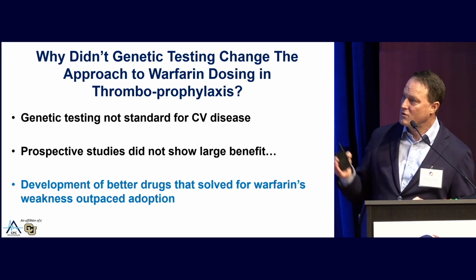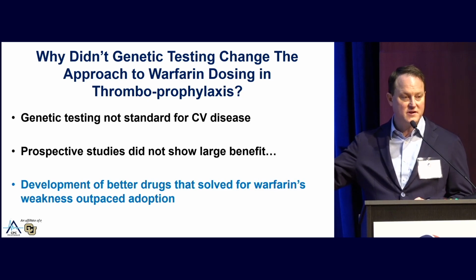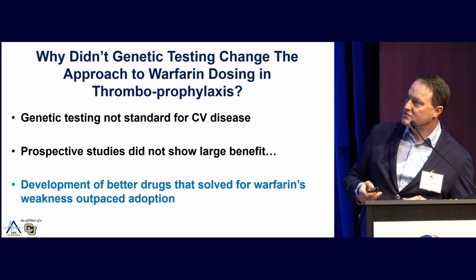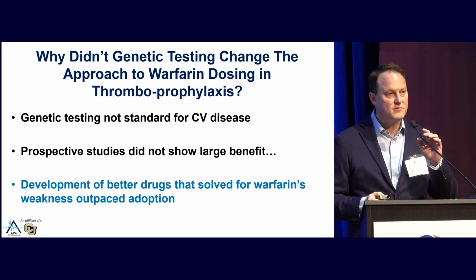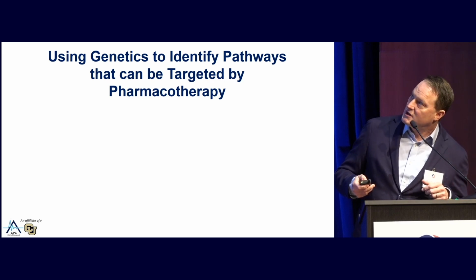But I think the more important thing is that drug development is so fast that we're already on factor XI inhibitors before people can even think about how to integrate genetic testing into it. So I'm a little skeptical of pharmacogenomics to solve for flawed drugs. But what other ways could we think about pharmacogenetics?